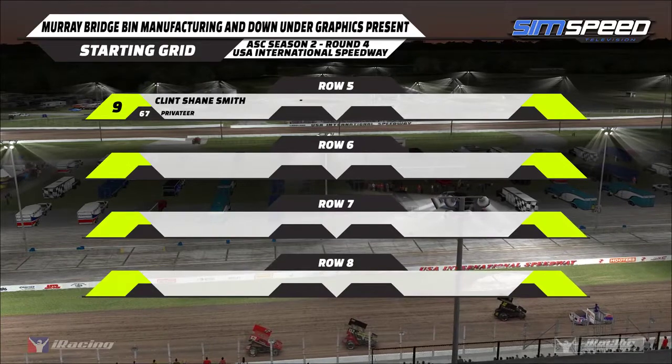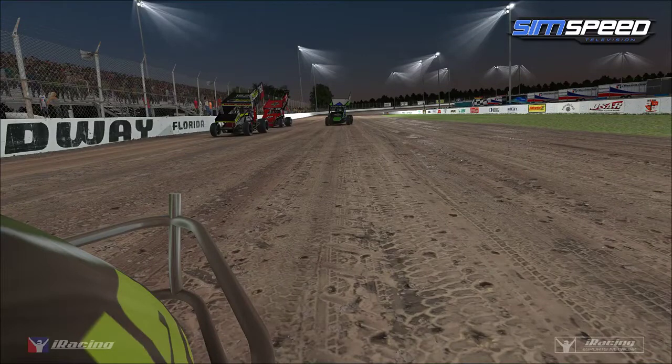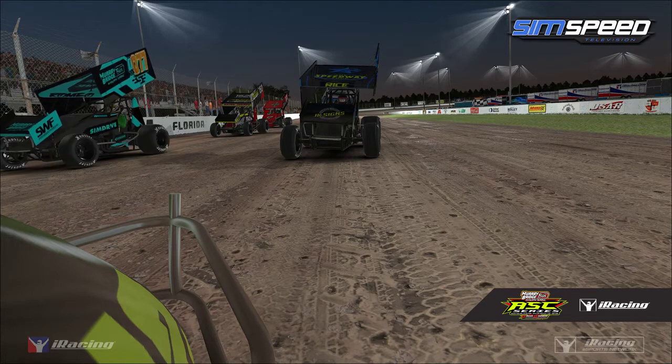Yep, and as we said, everyone will go through to the A main tonight, so we won't have any consolation races because we don't need them, because the entire field will go through in tonight's proceedings for this Rain Sprint Car Series. It's been a very, very entertaining season so far.